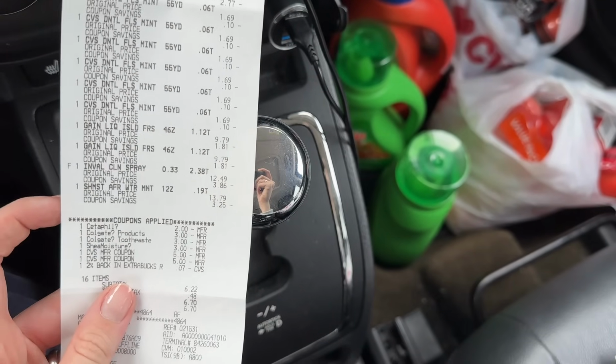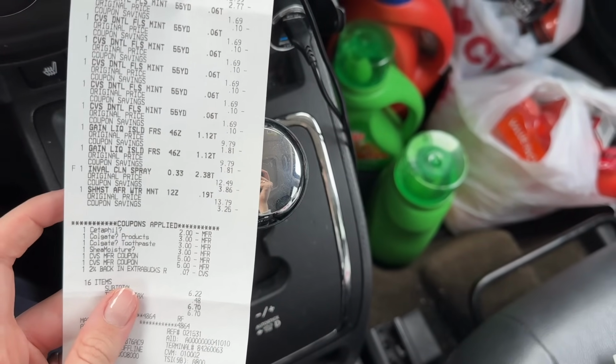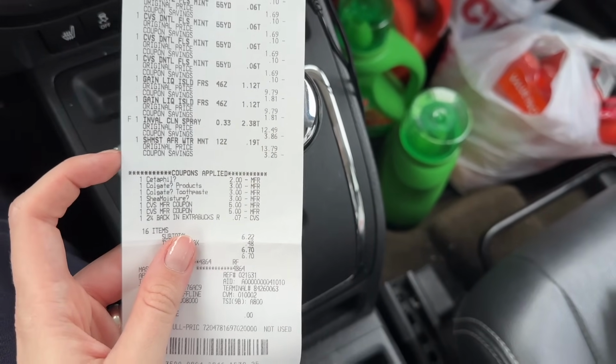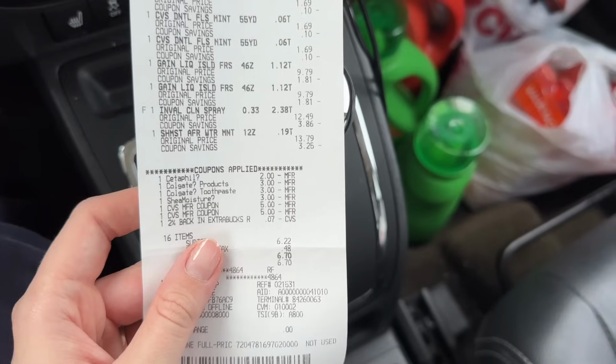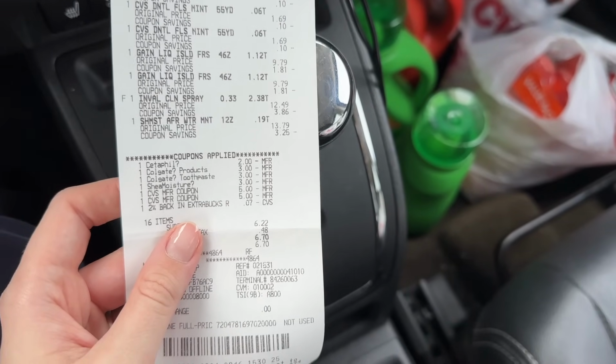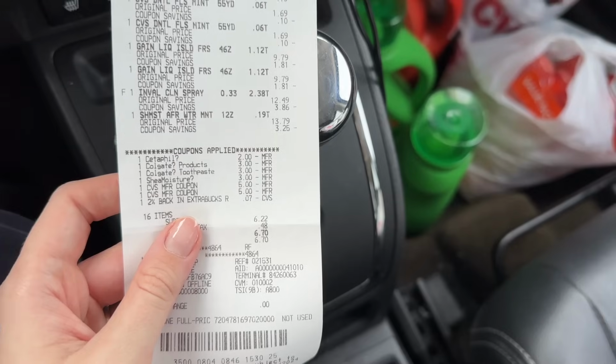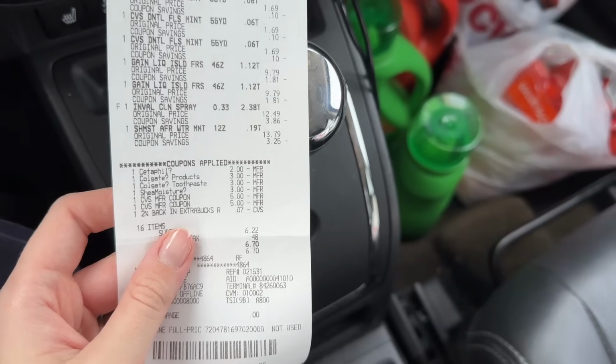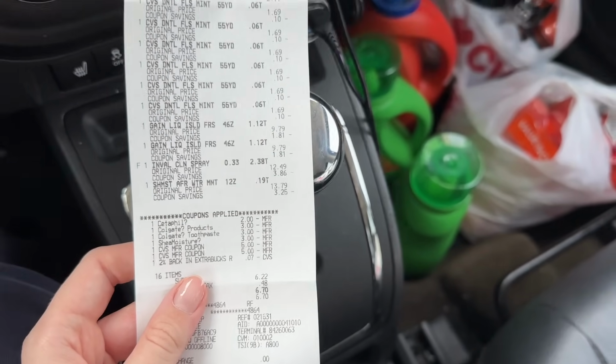And then I also grabbed the Shea Moisture again, the scrub, which I think is literally my favorite deal of the week, those $3 clearance Shea Moisture scrubs with the $3 digital. It's such a good deal. The same digitals came off for the Shea Moisture, Colgate, and Cetaphil. I used $10 in extra bucks to pay. I had like a $6 subtotal, so $16 out of pocket, no extra bucks back.